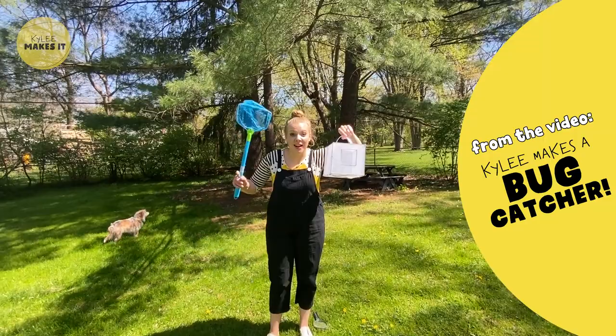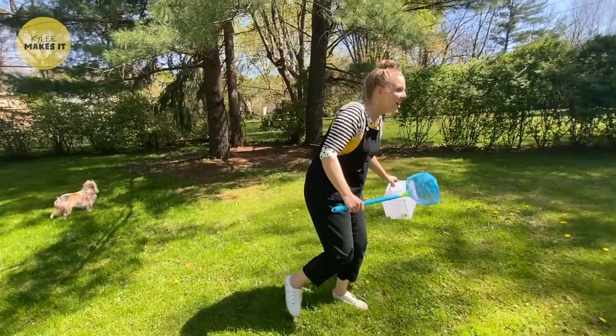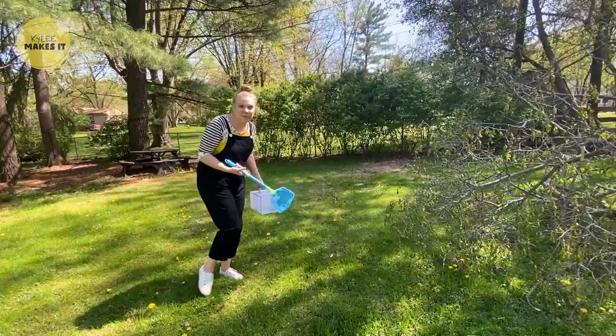Got our bug catcher, got my net. I lost the trail of our studio bug, but I bet we can find some other amazing bugs out here, don't you think? Let's go bug hunting. This big tree fell down in a storm that we had. I wonder if there's any bugs hanging around these branches.